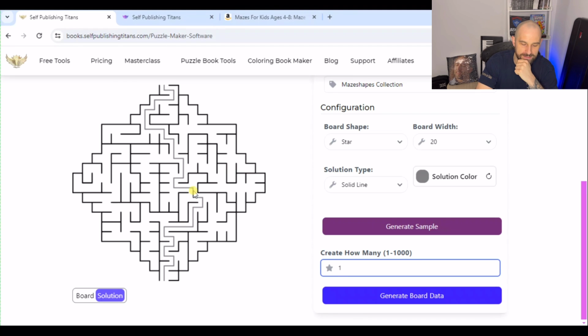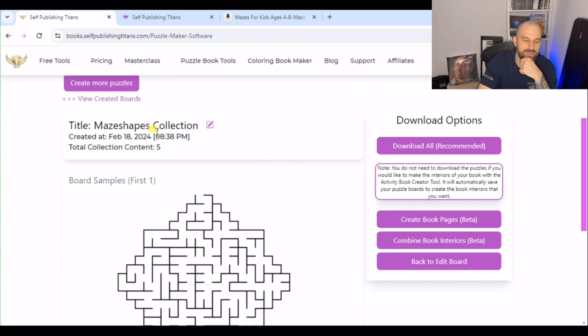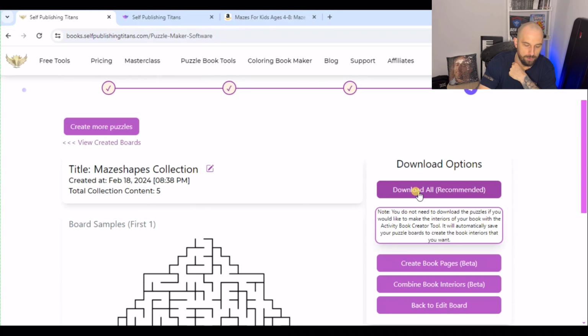So anyway, what we're going to do is let's make 5 of those, and let's generate the board data. Let's see those 5 pop up. So here is our maze shapes collection. See, we've got 5 there, and here they are. So what we can do is if we just download all those.